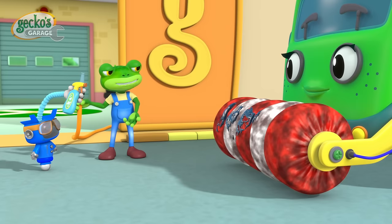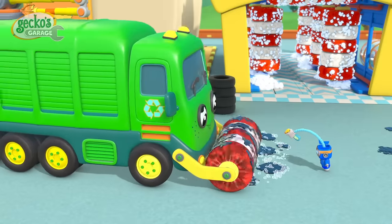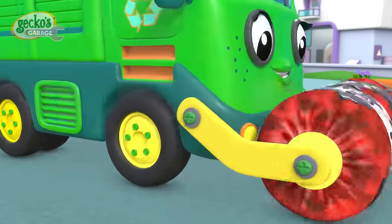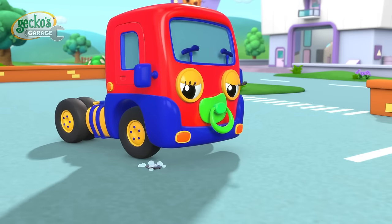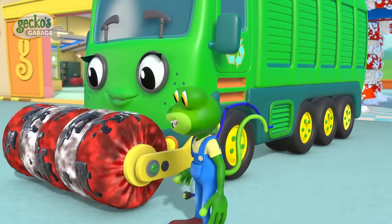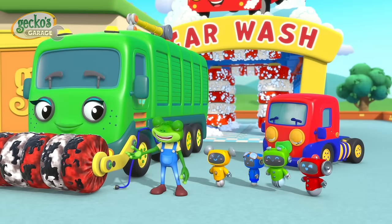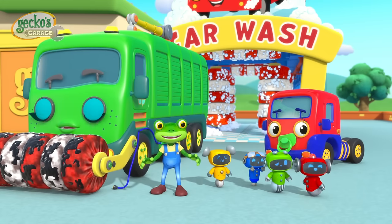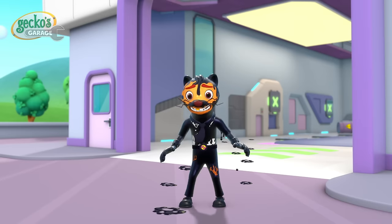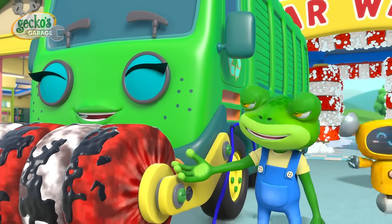Great stuff, Mama Recycle. It's working! Work, everyone. Now this scene is nice and clean. Unlike Mr. Weasel. I think we might have another customer, Mama Recycle.